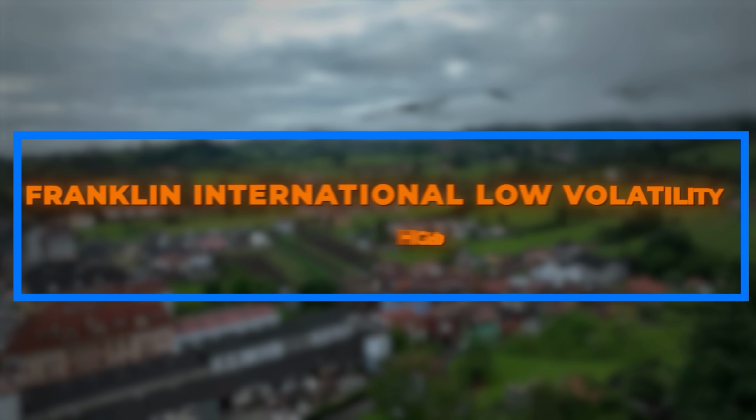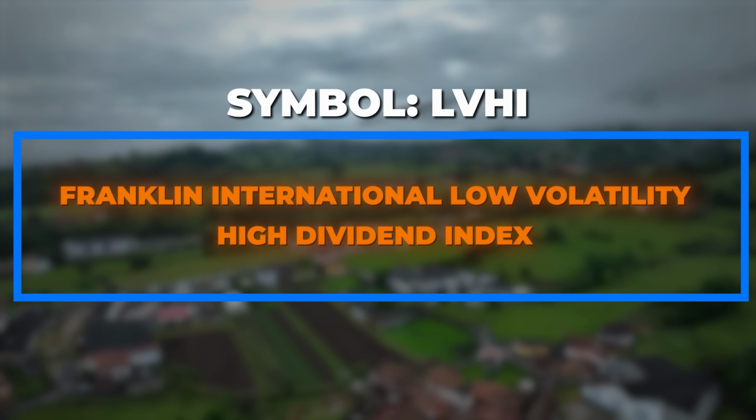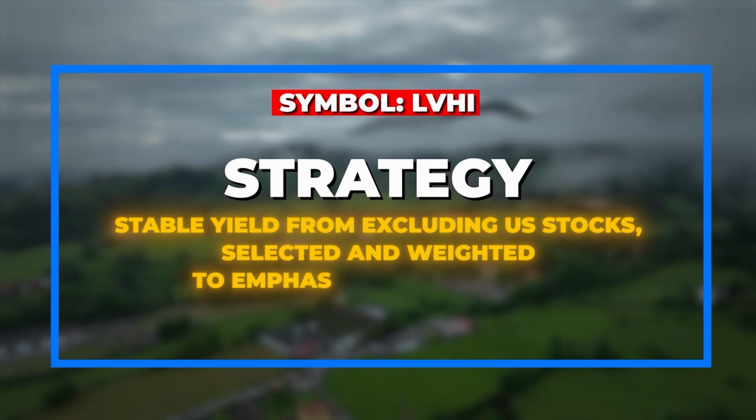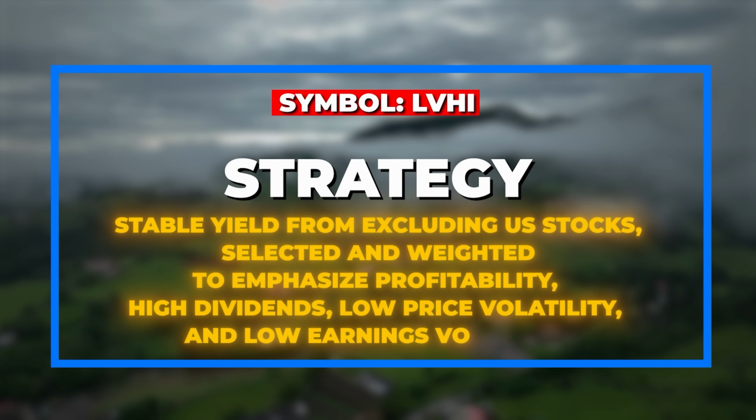Let's see the list. The first fund is the Franklin International Low Volatility High Dividend Index with the symbol LVHI, where the strategy aims for a stable yield from excluding US stocks, selected and weighted to emphasize profitability, high dividends, low price volatility, and low earnings volatility.